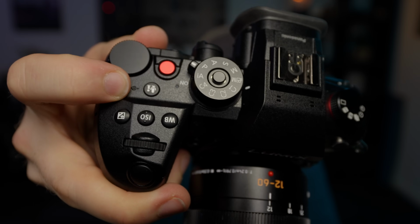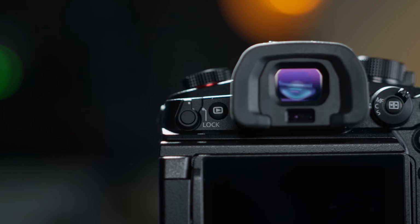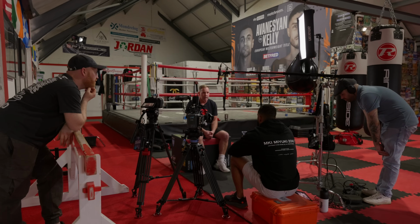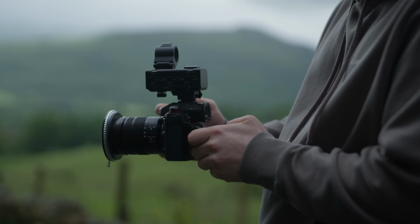We have a dedicated audio button on top of the camera, and we also have a lock switch, which is something that you normally tend to see on maybe higher budget cameras. What this lock switch enables you to do is, when you turn it on, it disables every single button on the camera but leaves the camera rolling. This is good if you're doing some sort of event work and you want to set it up, press record and just leave it. It just means no one can mess with your camera or you're not going to accidentally press a button and make any mistakes.